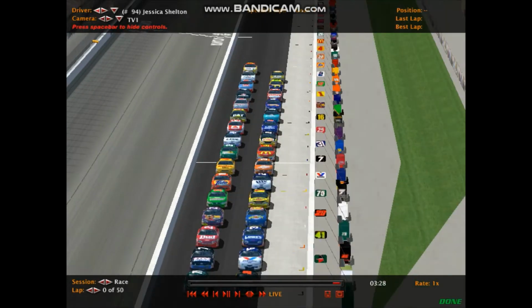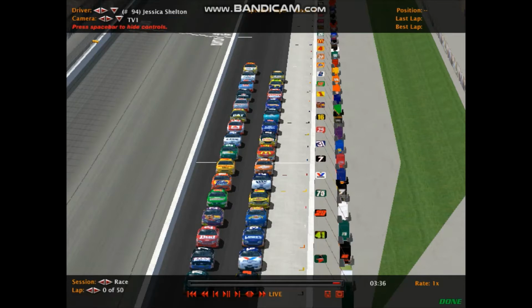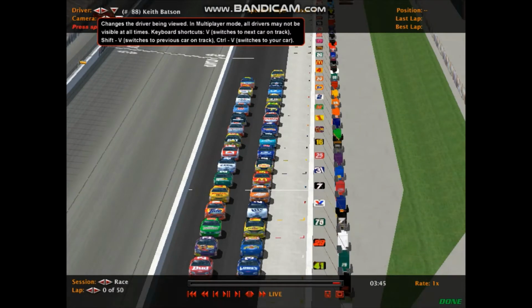Next row is car number 87. That is Aaron Macklin, and number 99, Levi McIntyre, twice a winner this season. Next row, Keith Batson at 88, another winner who's won twice this season, alongside Quentin Moore, who won a 600 at Charlotte. Next row has James Sykes at number 90 and 22, Dylan Poteet.